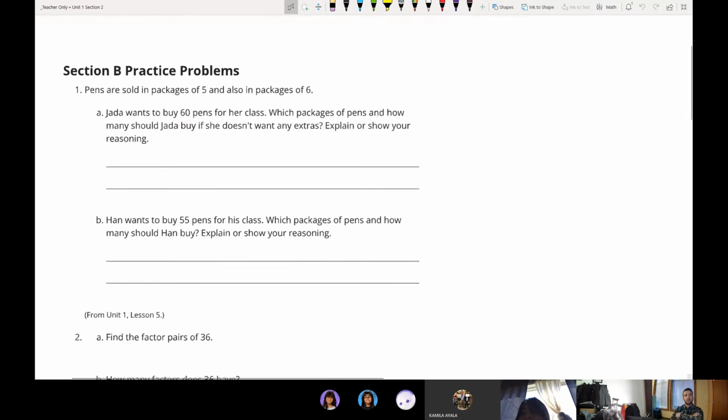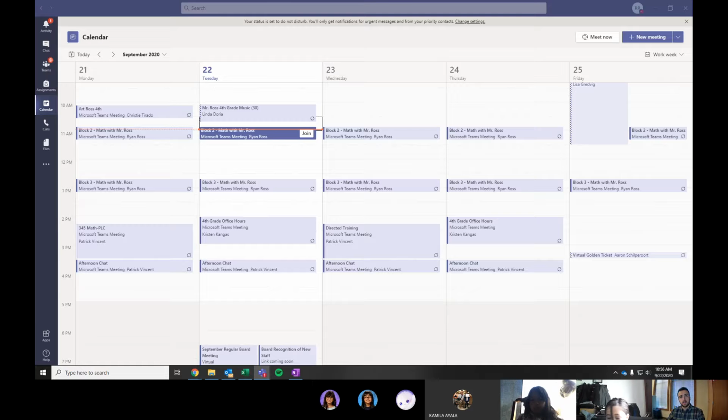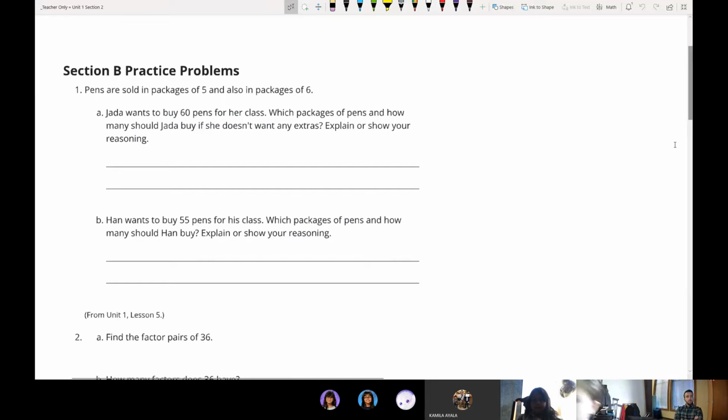A section B practice problems. Remember, we had a section A and a section B. Section A introduced you to factors and multiples, prime and composite numbers. Section B was just the second half of what we've learned in this unit. So section B is applying what we learned in section A about factors and multiples and how those work in the real world. If you feel comfortable and confident in answering these questions, you're in a good spot for the assessment tomorrow.